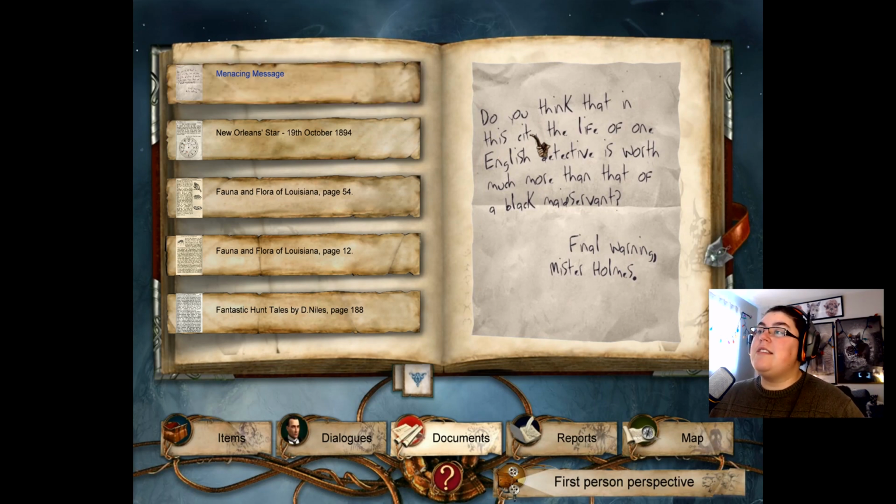Do you think that in this city the life of one English detective is worth much more than that of a black maidservant? Final warning, Mr. Holmes.